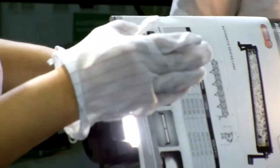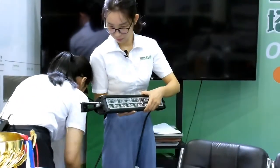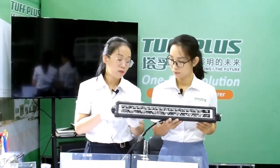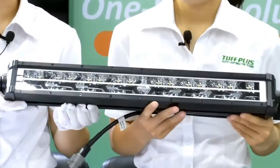Very hot. Here we have an indicator. When it is lit, it means the heating function is working. It will work for the first 10 to 15 minutes. This temperature is enough to melt the snow, and after that it will turn off. So the customer worries about what happens when they are on the road and meet the heaviest snow, how the function works. When our lamps are working, they have a temperature increase, and this temperature is enough to melt the snow, so you don't need to worry.